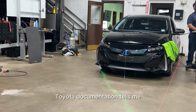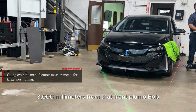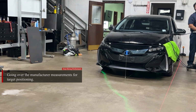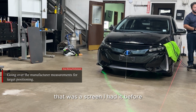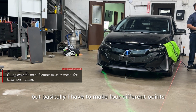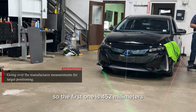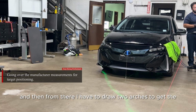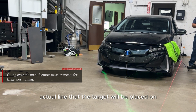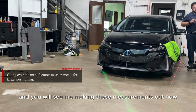Toyota documentation tells me that they want the millimeter wave radar 3,000 millimeters from that front plumb bob, and the camera adjustments are a little bit wilder. That was the screen I had before. I'll show it again afterwards, but basically I have to make 4 different points, and from there, my line is drawn. So the first one is 452 millimeters. The second one is 2,122 millimeters. And then from there, I have to draw 2 arches to get the actual line that the target will be placed on. So I'm gonna place the microphone down, and you will see me making these measurements now.